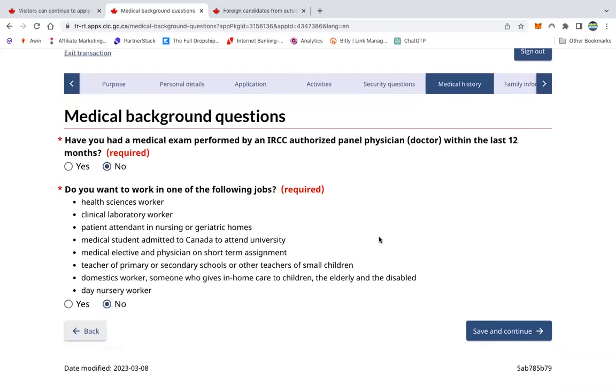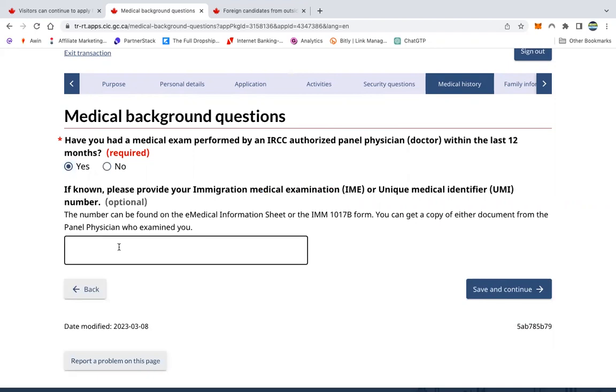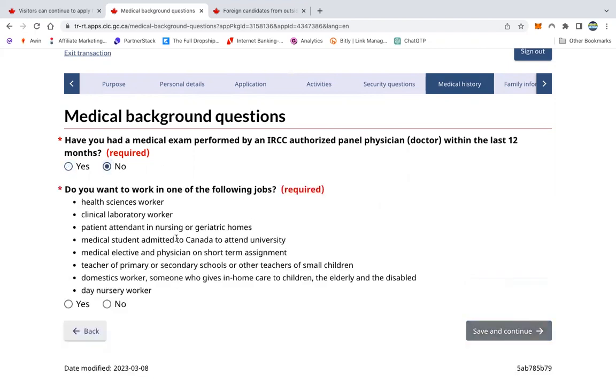Then for medical background questions, have you ever had a medical exam performed by an IRCC authorized panel physician in the last 12 months? If it's a yes, you're going to choose yes and provide the information needed. If no, stick to no.